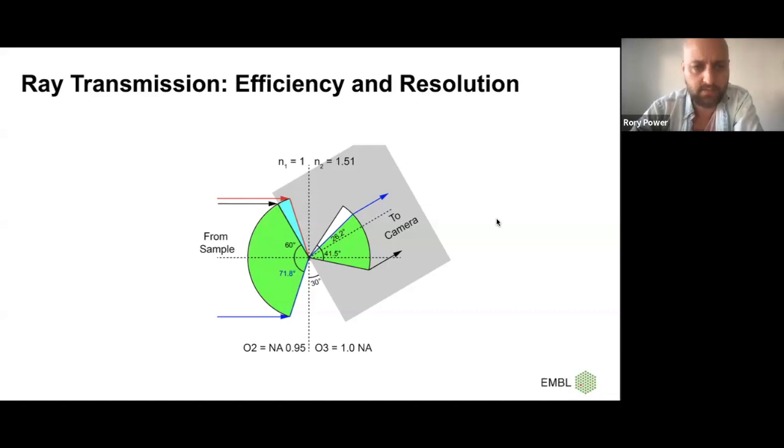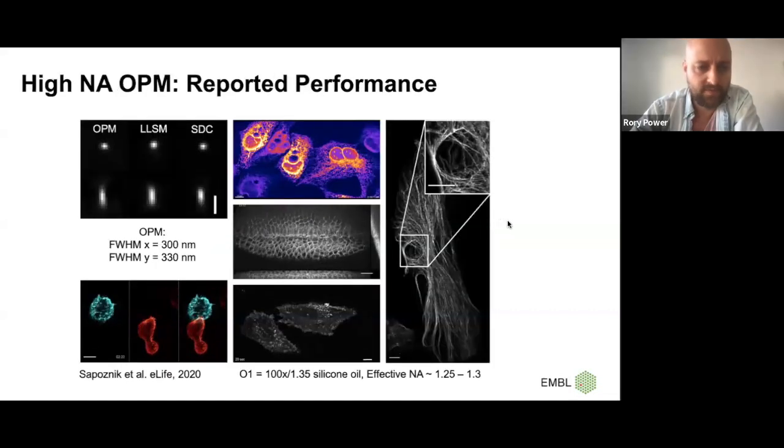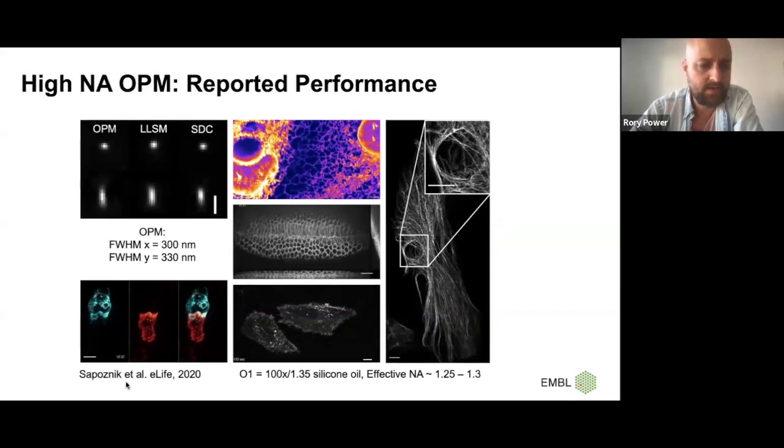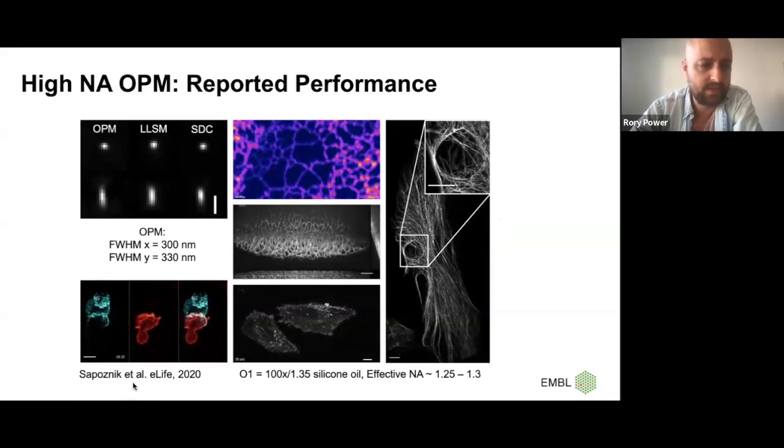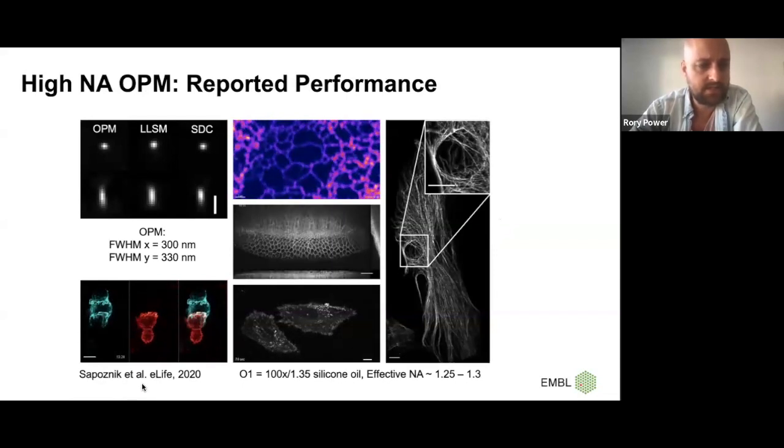So the next slide will be fairly familiar to several of you, I'm sure. This is from a paper a few years ago, which I think was the first peer-reviewed paper to use the lens.